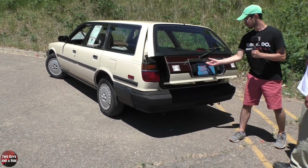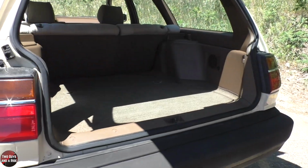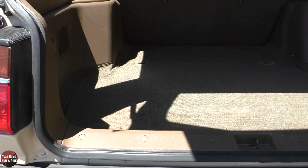I want people to see how absolutely pristine this is. This looks like the showroom floor. The carpet's clean. It surprises me. They must have not had kids, because the seats are just flawless. Or dogs. Either that or they put plastic over everything. That is immaculate.